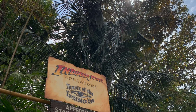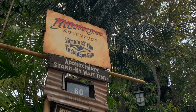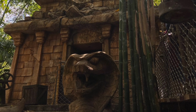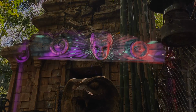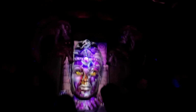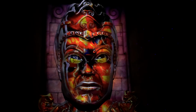Let's get into the Indiana Jones ride, another one of my favorites. In fact, it was the cool new ride when I went to Disneyland for the first time in 1996, and I remember waiting 2.5 hours for it. The wait time for it these days isn't that bad. It usually sits around 45 to 60 minutes. It's kind of like the Peter Pan ride where a lot of people will rope drop it, so it gets pretty busy fast and it always closes down a lot.